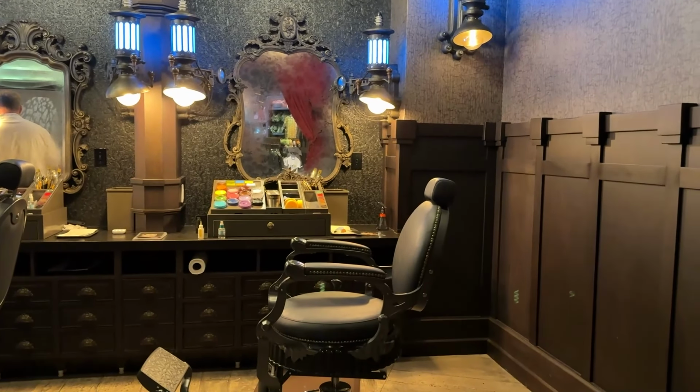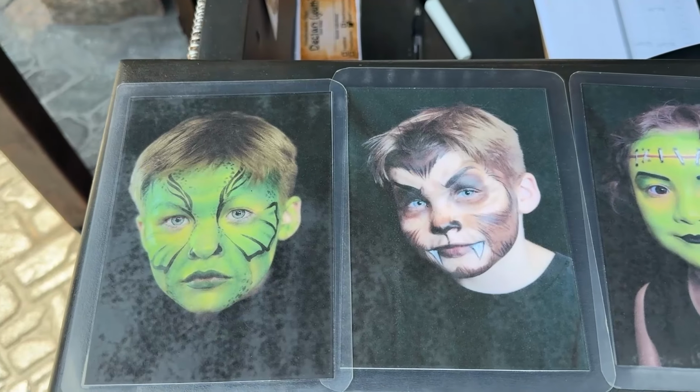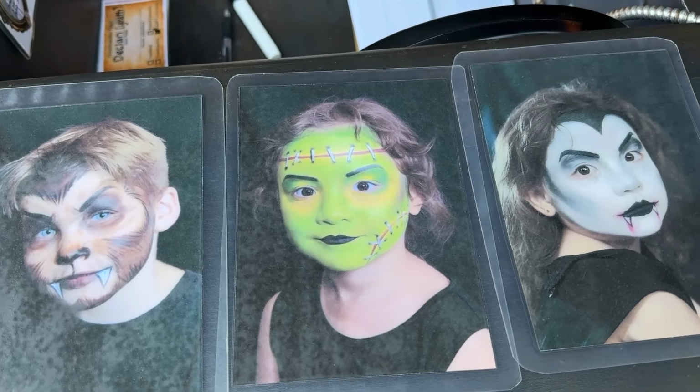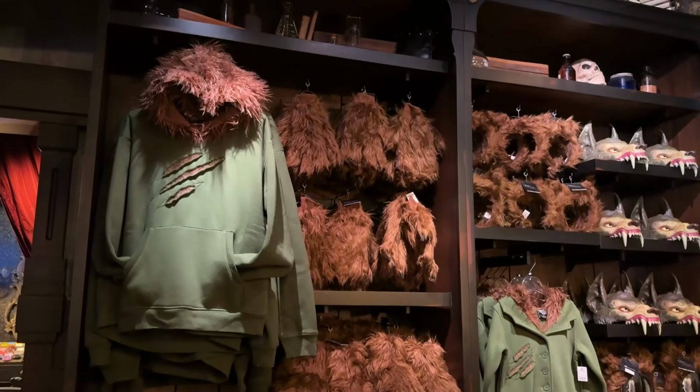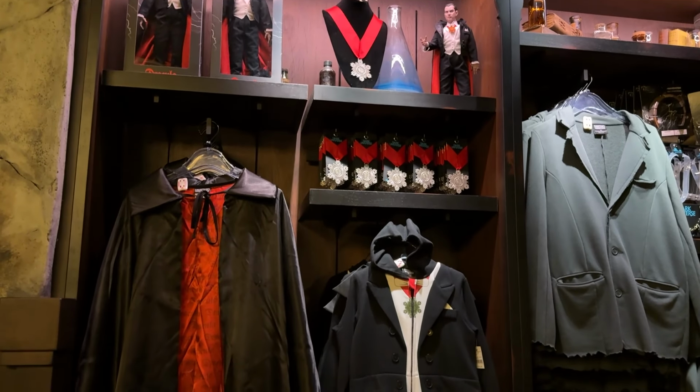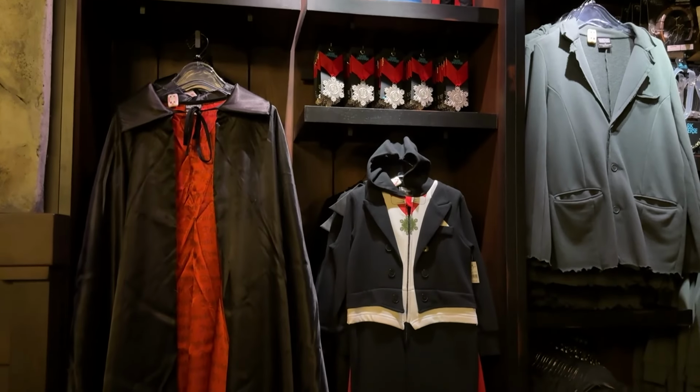It's $45 for children and adults for just doing the makeup, but they have another experience on top of it where you get your makeup done, and you get to have the costume to make your transformation totally complete. The full transformation is $109 for children and $169 for adults.